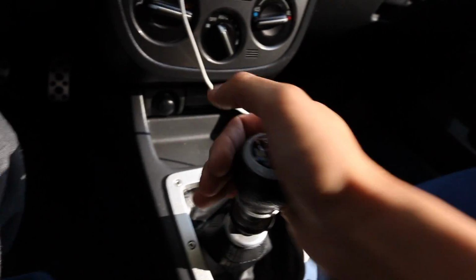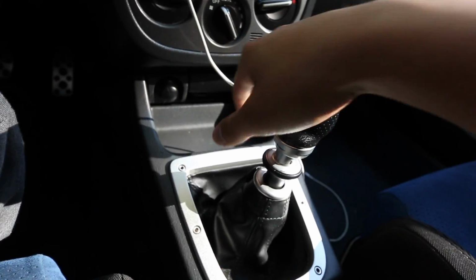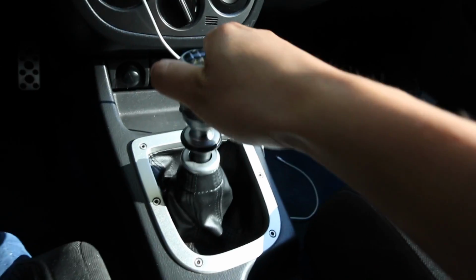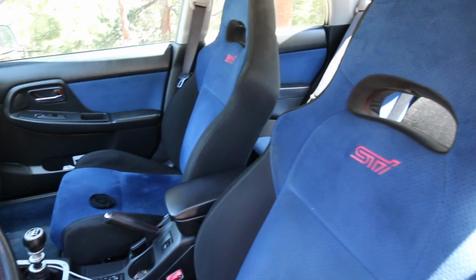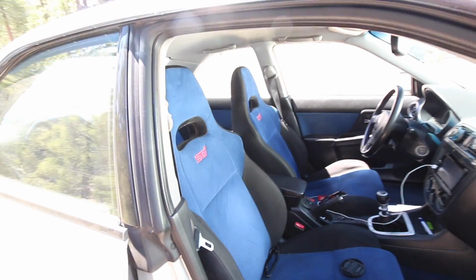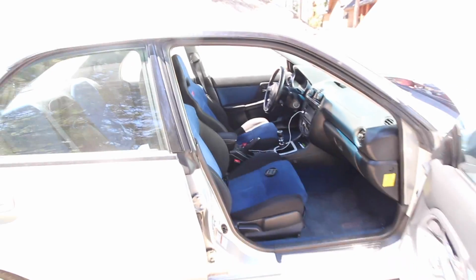As for shifting, we got a Cobb short throw shifter. The gears are already really precise, so the short shifter makes it all that much better. Got the stock seats on the inside as well. Not a huge fan of these. Those will eventually come out, but they'll do for now.